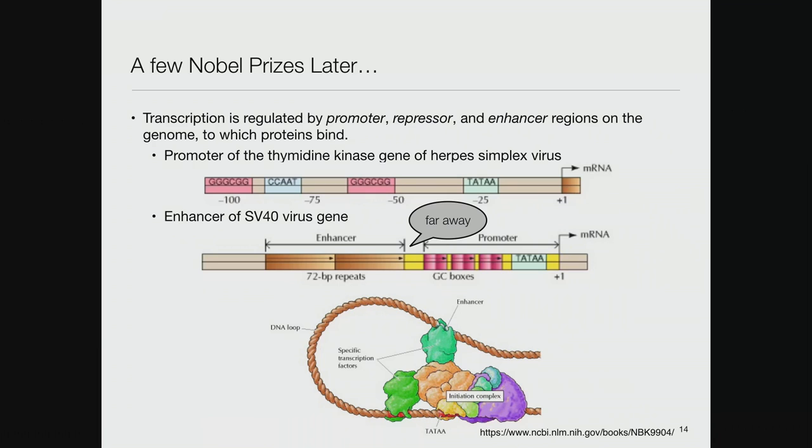There are also these enhancers, some of which are very far away from the coding region, that make huge differences in how much of the RNA, and therefore how much of the protein, is made. The current understanding is that if here's the gene, it may be that the strand of DNA loops around and the enhancer, even though it's distant in genetic units, is actually in close physical proximity, and therefore can encourage more of this transcription to take place.